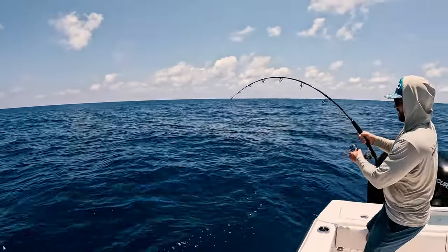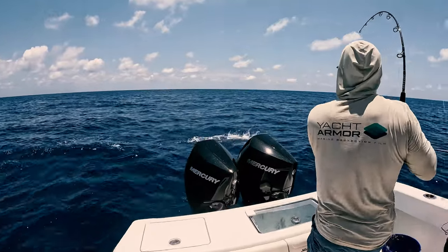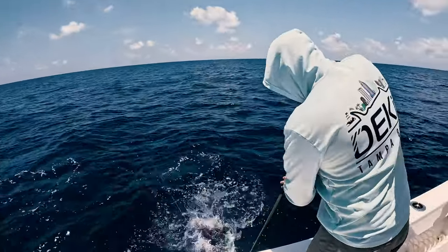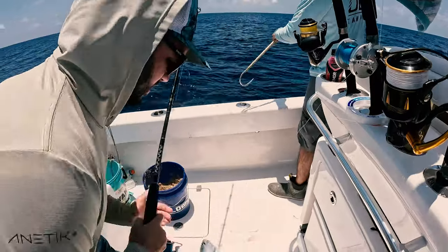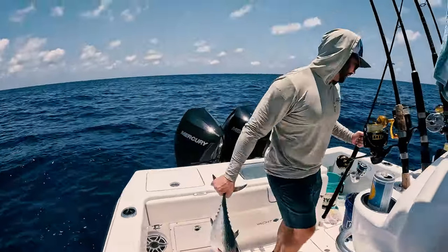Man, now you can start getting after him. Yeah, now he's horsing it. This way. It's a big bonita, that's why. Trying to get some ice out of the water. Got him. There we go. Dude, that's a good watermelon tuna. Watermelon tuna right there in Florida, boys.